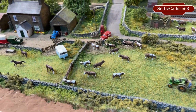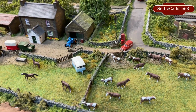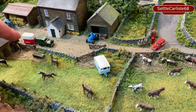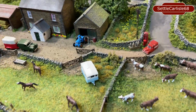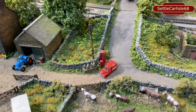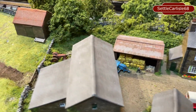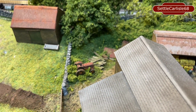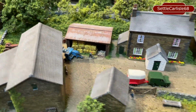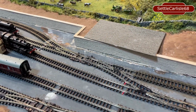Swinging across to the farm, just move the scene round a little bit. Got a few new sort of vehicles. We've got a new tractor, caravan, horse box, Land Rover. Got a bit of a scene going on there with the post office van collecting the mail from the post box. And we've got a rusty tractor added in the bit of a dumping ground at the farm. So that's sort of the scenery side of things.